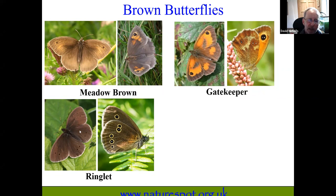The male is quite dark, but it has eye spots on all four wings. But also, and this is the thing I tend to notice more than anything, it has this lovely white border, which immediately distinguishes it. This clear-cut white border, as if somebody's drawn around it in a crayon, which you don't get on the meadow brown. And of course, if you see them with the wings closed, those eye spots are much more pronounced. And again, that lovely white border.